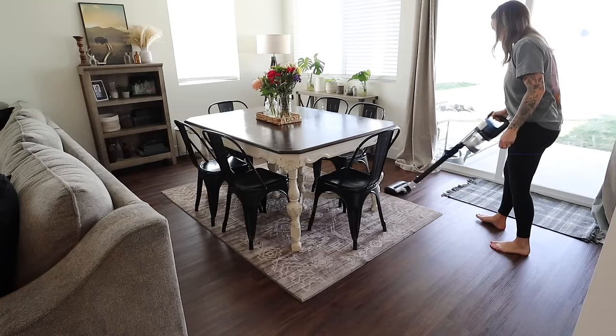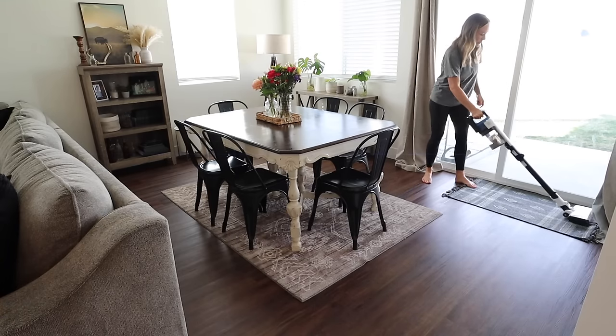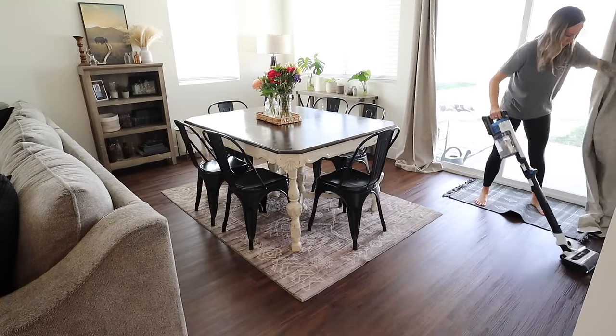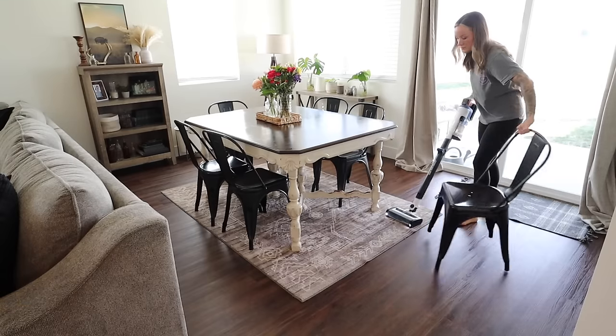I know I was telling you guys I typically do the robot vacuum, but every once in a while I do more of a deep clean vacuum and mop. So that's what we're doing today. I am gonna vacuum the entire downstairs, and we are starting in the dining room.